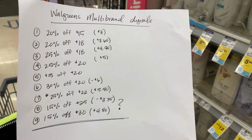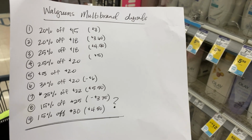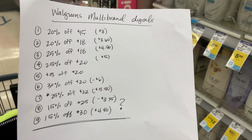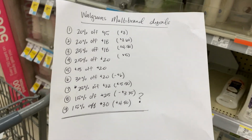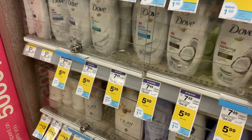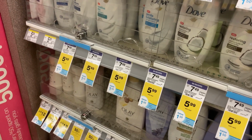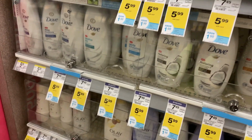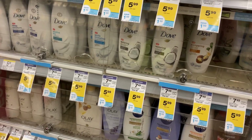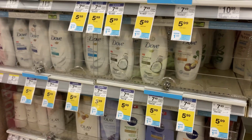So the first multibrand digital that we can use is that $15 threshold one, which is 20% off 15. I don't know exactly what I'm going to do, but let's see. I know for sure I want to get some Dove. They're $5.99. We have some $2 digital, and I have some $2 internet printables as well. So I could do this deal with one of my multibrand digitals.